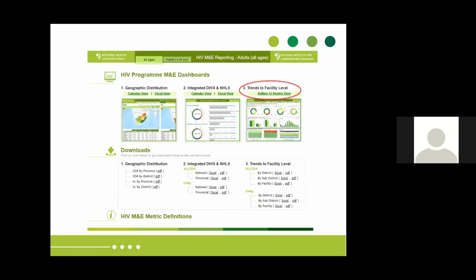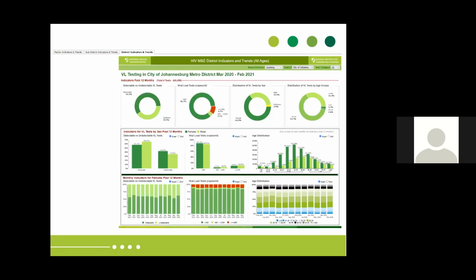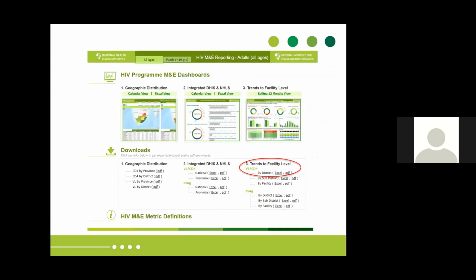Trends to facility level. So this is just an example of what the graphic looks like for City of Joburg. You can go on and select a particular facility instead of a district, and you'll get some summaries with regards to that various subcategory or region that you've selected. The trends are not extensive, so this is basically over the past 12 months that are reported upon.